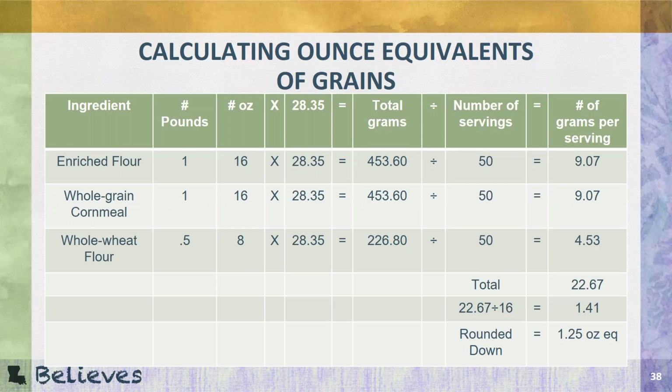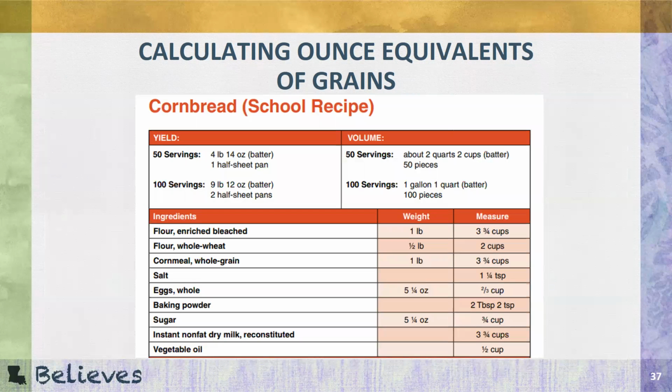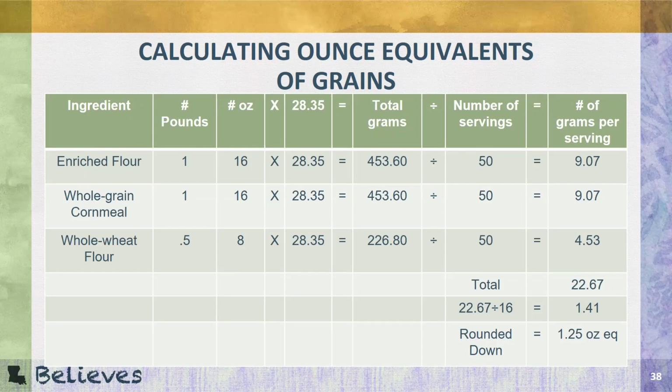In this product, the cornbread, we took the amount of enriched flour, whole grain cornmeal, and whole wheat flour. And here is what is in the recipe. We have a pound of enriched flour, a pound of whole grain cornmeal, and a half pound of whole wheat flour. And this is just saying that, of course, this is 16 ounces.